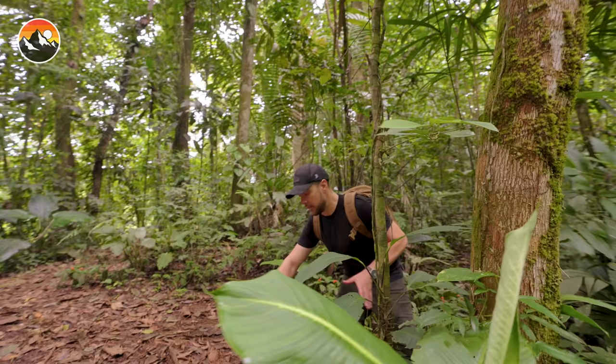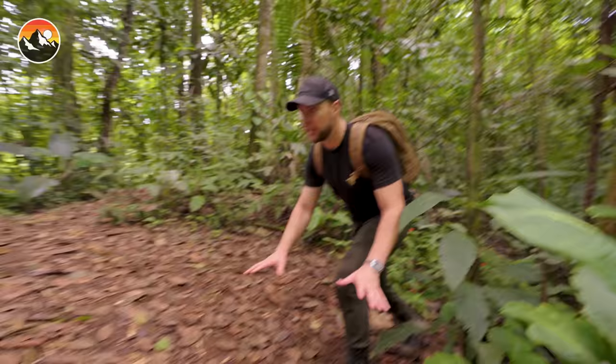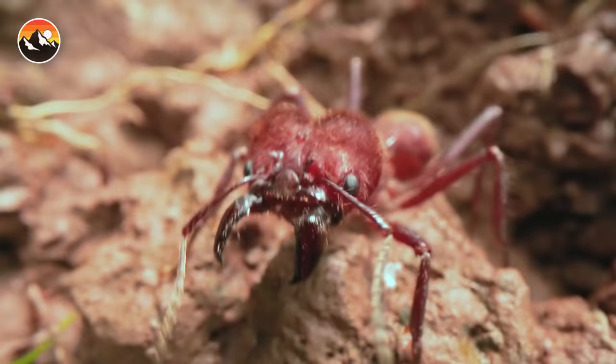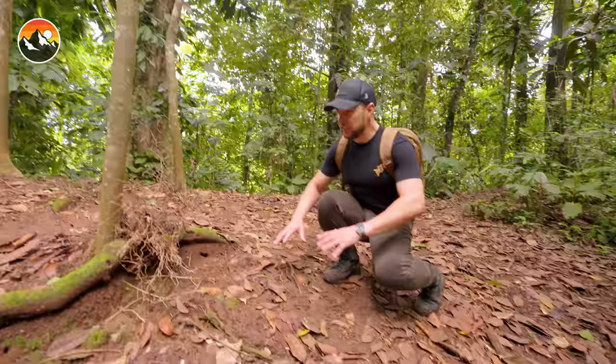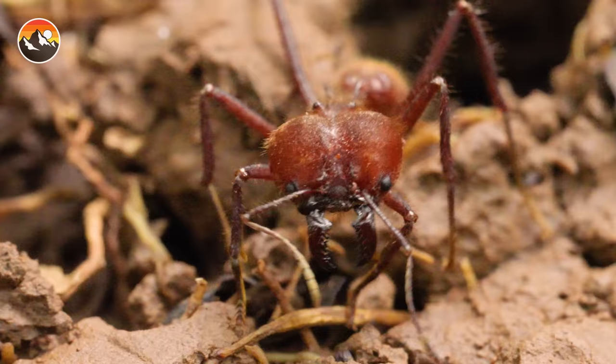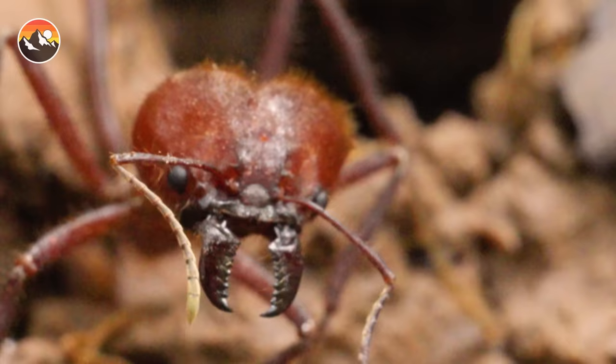All right, we want to be very gentle with our steps around these openings, because as soon as we disturb this area with vibrations, these ants are going to swarm us. These colonies can span 100 feet in diameter underground. So that's pretty much all of the visible area here in this clearing. There are millions of ants below our feet right now, including those dominant soldier ants. These are the biggest and baddest ants that you could imagine. All right, guys, get ready.